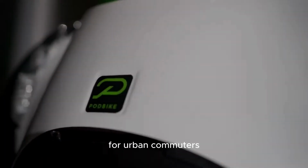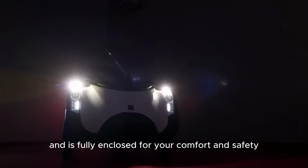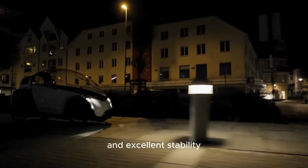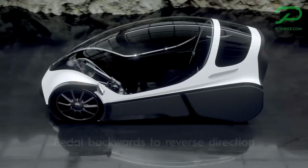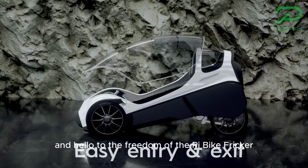For urban commuters, the Pi Bike Fricker is a game-changer. This covered electric four-wheeler provides pedaling assistance and is fully enclosed for your comfort and safety. With a top speed of 25 km per hour and excellent stability, it's perfect for daily commutes. Say goodbye to crowded buses and hello to the freedom of the Pi Bike Fricker.